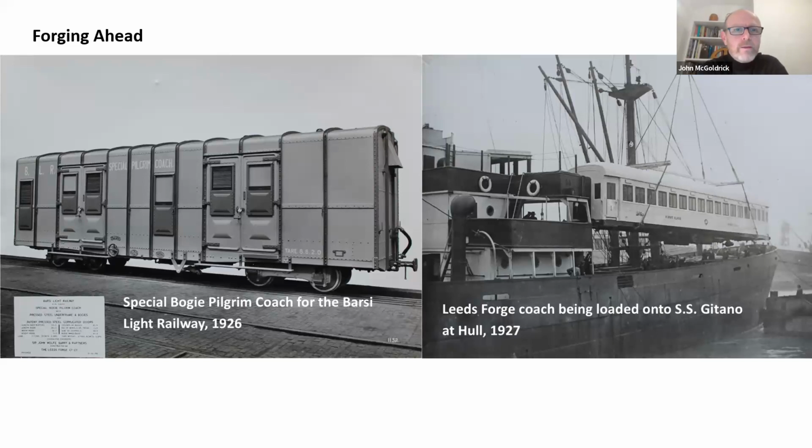Passenger groups were frequently complaining about the use of these, and it's interesting that the Leeds Forge Company knew what they were producing, because they called the coach what it was. And this is an out-shopping photograph that would have been taken just as the carriage or the wagon was ready to go off to the customer. So yeah, there's a real range of material produced.